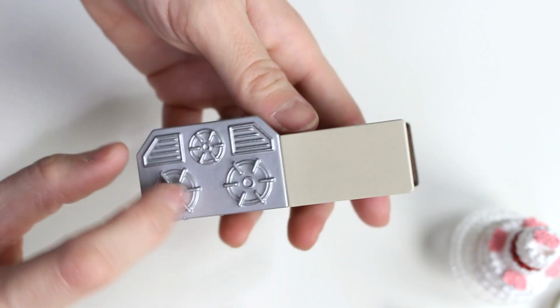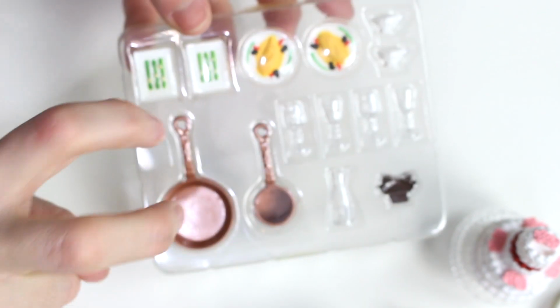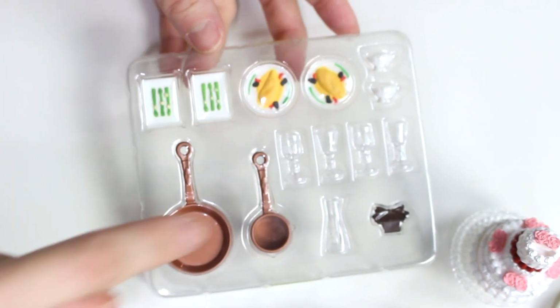It's a gas stove, it looks like. And there's the front of it. It's very pretty. And then just a plain countertop on the side. And then lastly, we have our actual meal accoutrement. I don't actually know what that word means. Our meal stuff. We've got our meal stuff. Like you can't even see the glasses in there.